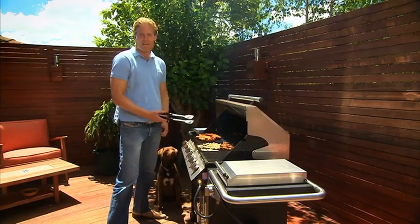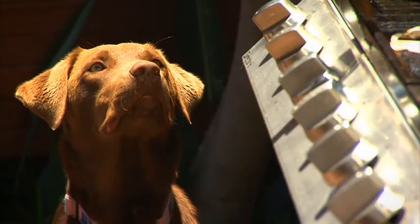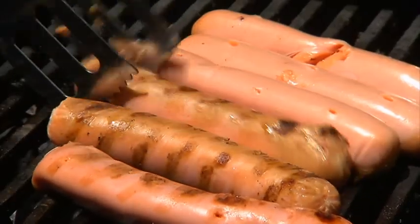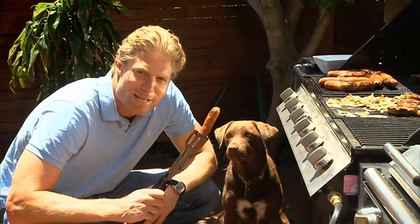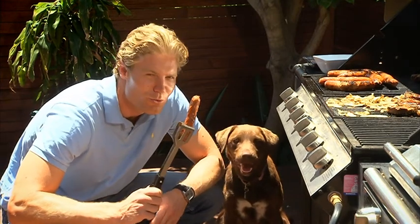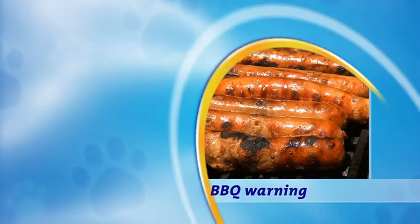Now you've just got to love the summer. You've got the beach, the cricket, and of course the good old Aussie barbie. Dogs love barbies too. All those tantalising smells. Now it might seem like the easiest thing to fling a little buddy a tidbit or two, but there are some golden rules about the human foods your dog should never eat.